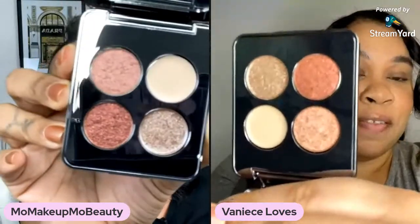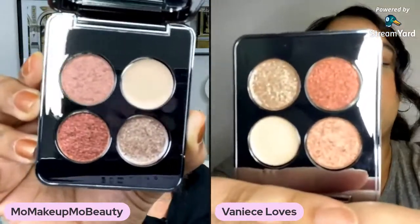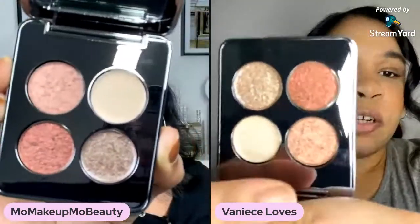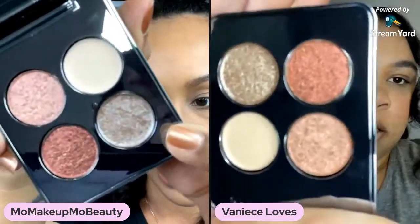I'm getting a copper, bronzy, pinky kind of thing. The thing with these, what they call Little Loom eyeshadows, they're creams, but each shadow in the palette has a different formula. So you've got to play with them to see. Take a look at this one. I want to see if I can get it to pick up on camera. There are little blue silver reflects in it. This one right here. Oh, I see. Oh my God.